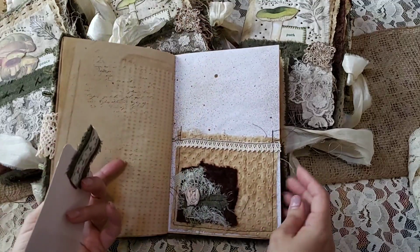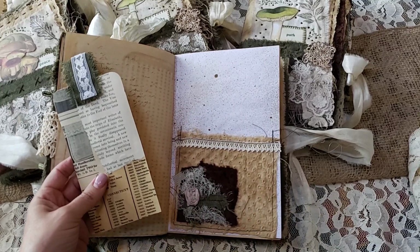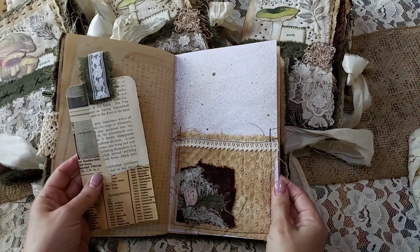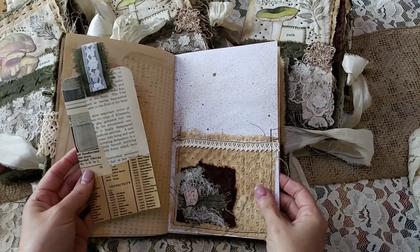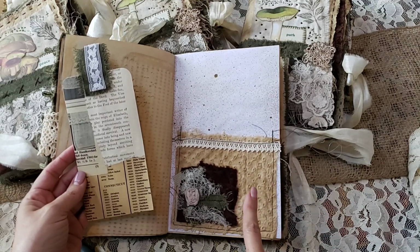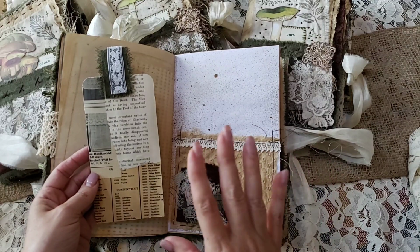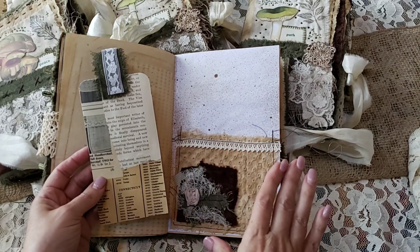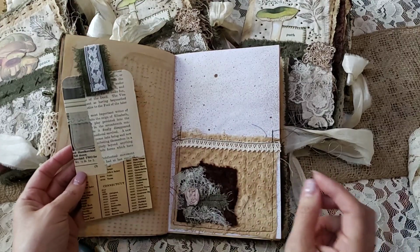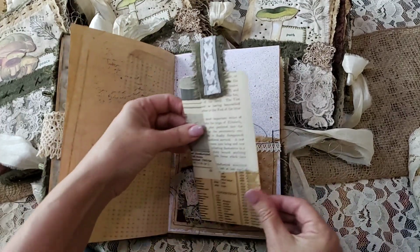Is that eyelet? Mm-hmm. If you don't know Annette and you're not familiar with her work, she does a lot of coffee dyeing of lace and cotton fabrics, and this is part of what she does, and they just turn out gorgeous. So if you ever see any coffee dyed fabric in her shop, you better snap it up because it goes fast and it is really, really nice to work with.